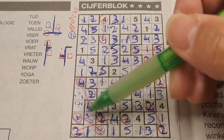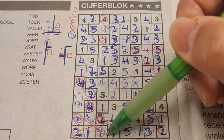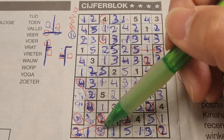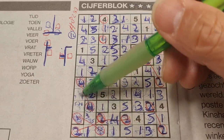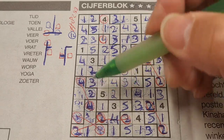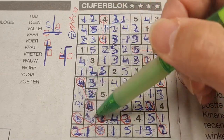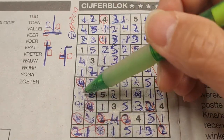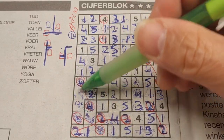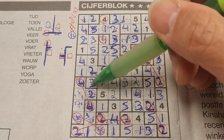4, 4. Here, 3 or 5. Oh. 5, 5, 3. Well, try now, or 3 or 5. Overlooked something maybe. 3 or a 5. 1, 3 or a 5. Yeah. 1, 1, 1. 1, 2, 3, 1 on the 5.